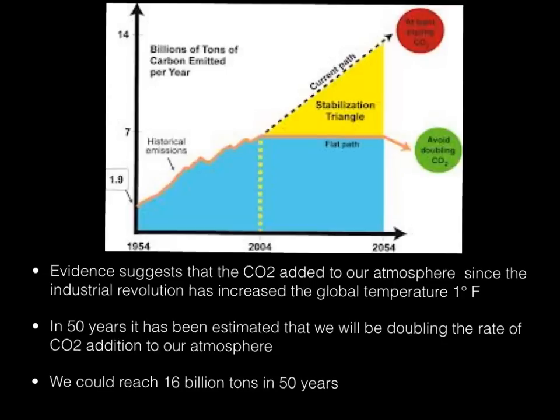There is significant scientific evidence that suggests this additional CO2 in the atmosphere is increasing our global temperature. The graph here shows just since 1954, a dramatic increase in the billions of tons of CO2 emitted into the atmosphere. Every time we burn coal or gasoline, we make carbon dioxide, and that's released into the air. In about 50 years, it's been estimated that we'll be doubling the rate of CO2 addition to our atmosphere. We could reach 16 billion tons in 50 years.